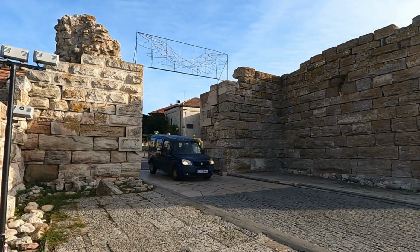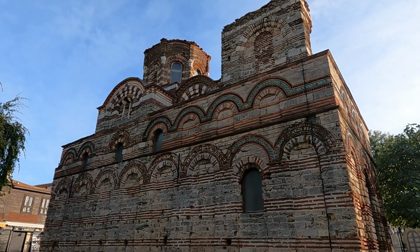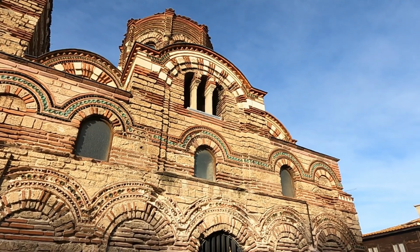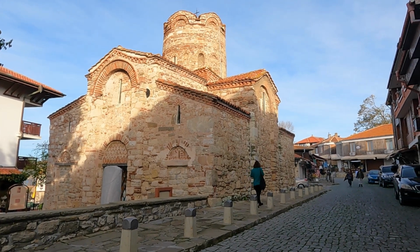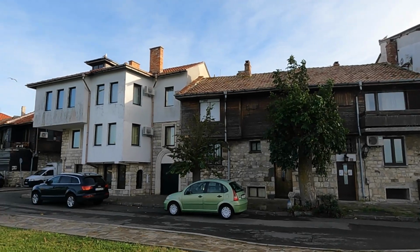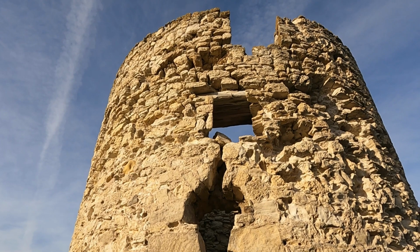Nessebar has been inhabited for around 3,200 years. The first real settlers were probably the Thracians. It was also ruled by Romans, Byzantines, Ottomans and Bulgarians. It was almost always an important port city on the Black Sea. Its history and historic buildings are unique, which earned it the name Pearl of the Black Sea.